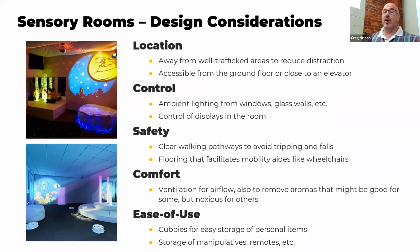So when we think about where to put a sensory room, we want to really think about, well, what are some places that aren't really well trafficked? What are some places that reduce some distractions from ambient noise, or the visuals of people walking by? Those kind of things are very helpful in understanding where to put the sensory room. Also, what about accessibility? Is it accessible from something like a ground floor? Is it close to an elevator? Is it close to a central location where students, especially those who are in most need of a sensory room, can access it very easily, especially given any restrictions on mobility?